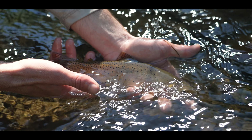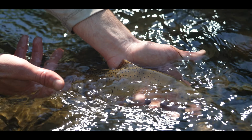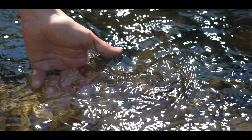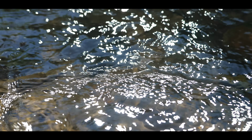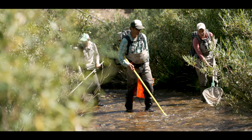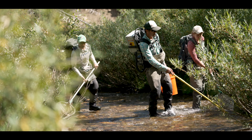We're basically seeing, by removing that dam, adults coming up, but also juveniles having unimpeded access down. So that means we know that those juveniles that go to the Snake have an opportunity to get big and still come back here and spawn in these tributary streams.